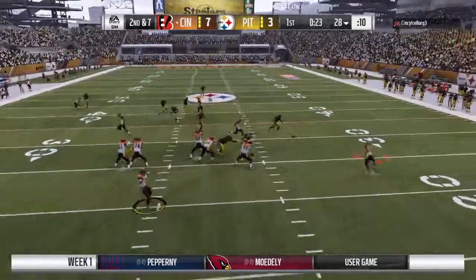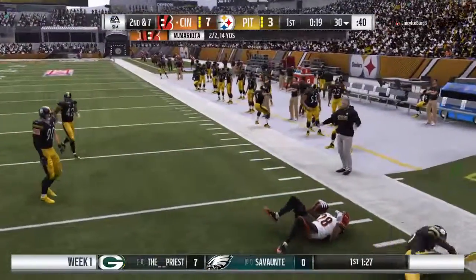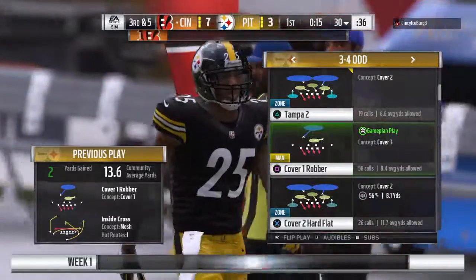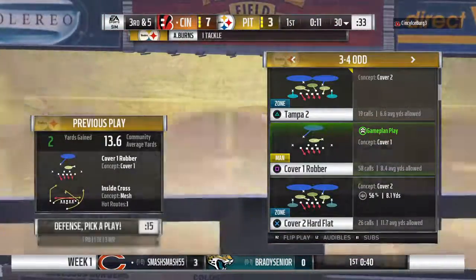Now a 2nd down throw for Mariota to Mixon on the check down. He'll be dropped at the 30. The first broken tackle couldn't bust him free. It'll be a pickup of just 2, and that'll lead here to a 3rd down.